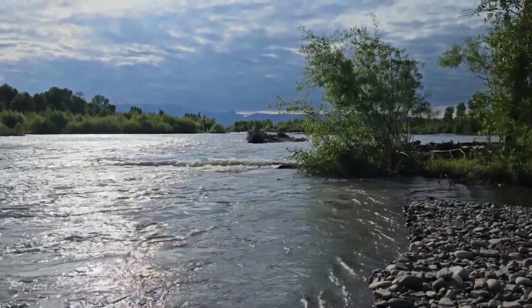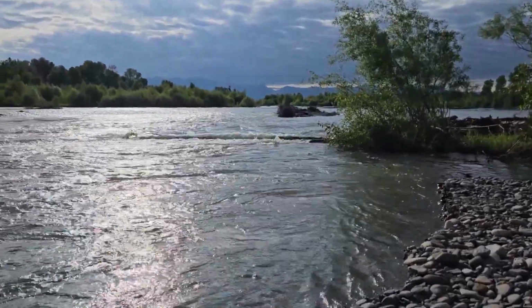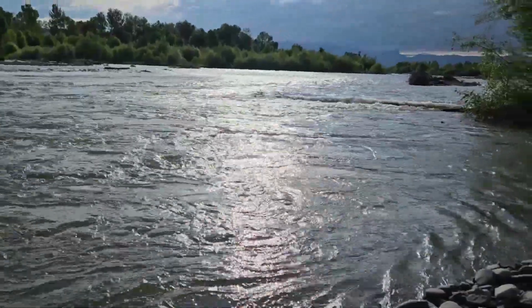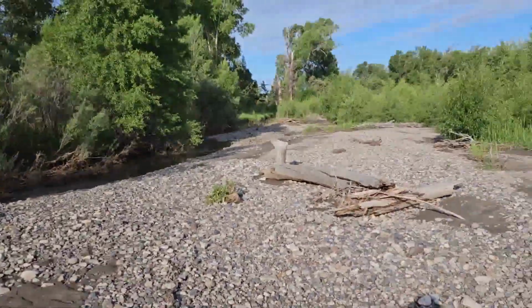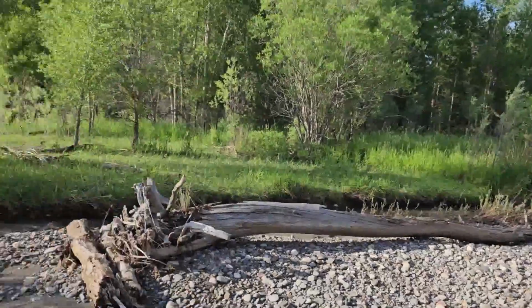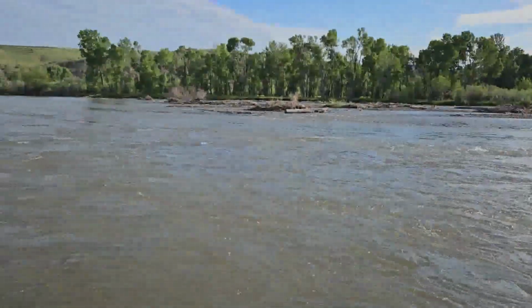With some fancy footwork, I made it to the river. Had to use a couple logs. Oh yeah, look at this eddy. Kind of nice. Well, this gravel that I'm sitting on was covered in water. This river's gone down about 2 feet. So this was definitely flowing at the time.